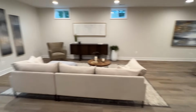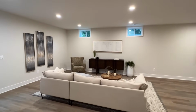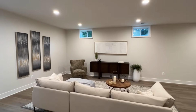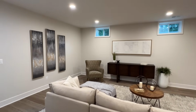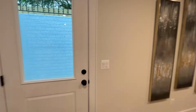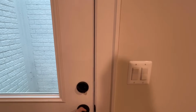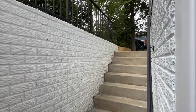All right, so where to start? We have the vinyl plank flooring down here, or the vinyl LVP, and we just open up this door. It's kind of wet out, but I just want to show you. So just a few stairs out to the backyard. We got a light fixture right there too. If you want to sneak back in the middle of the night.